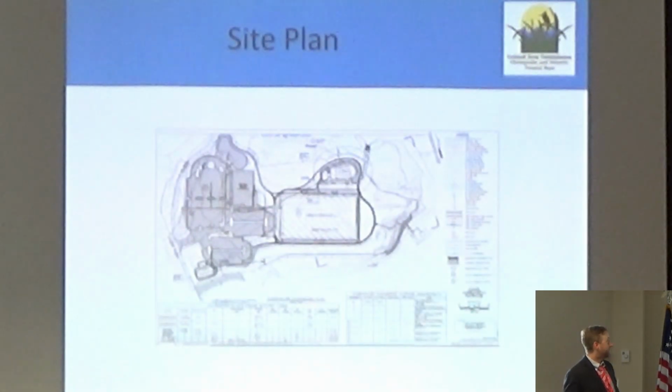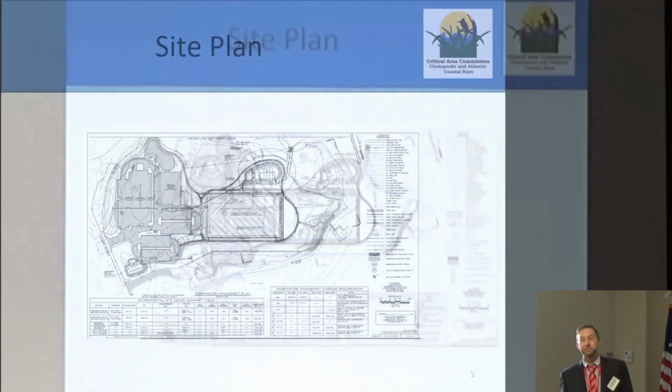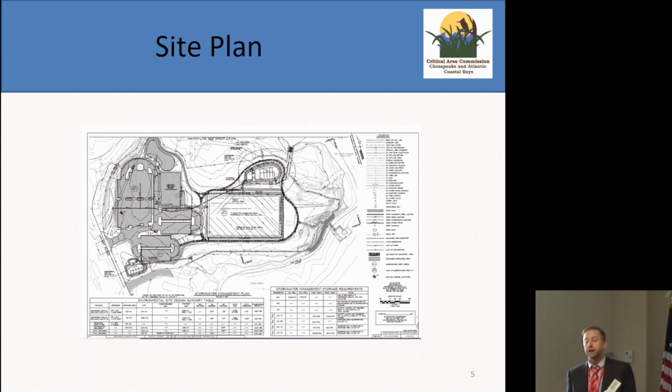This is a quick idea of the site plans. You can see that a lot of the actual construction itself is trying to stay outside of those forested areas, but there is still associated clearing. As I mentioned previously, there was a voluntary brownfields cleanup here, so that's done. That's part of the reason why we're getting into disturbance here, some of the capping.